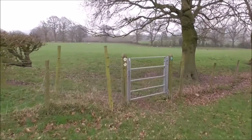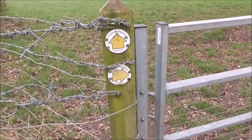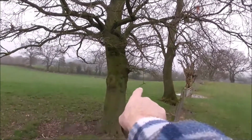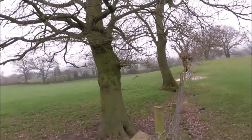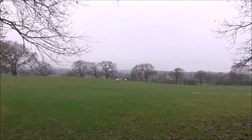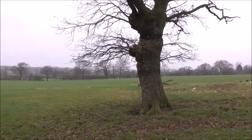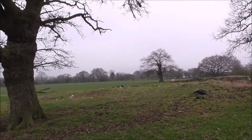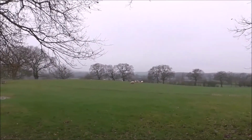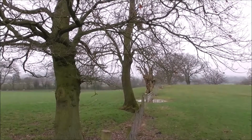Right, coming up to this gate, here you can see these public footpath signs. We're going down there, but I just wanted to show you what the countryside looks like at this time of year. Got some sheep in the field. And we'll stop off at this point in the summer and see what it looks like.